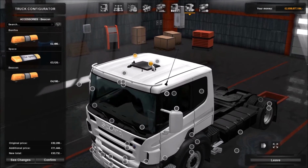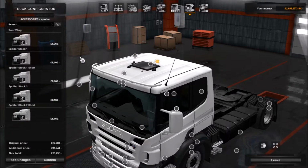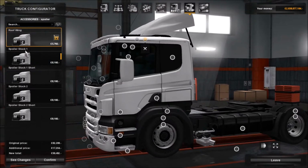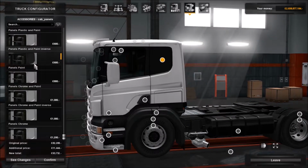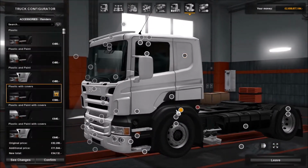These are the beacons, interior lighting, quite a few different colours there. And then you've got the spoiler. A lot of companies do this. They buy the smaller cabin for costs, and then they put the spoiler for taking box trailers. Those are the cab side panels. Any colour and combination that you wish, you can pretty much do it.